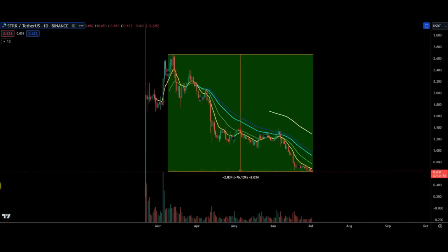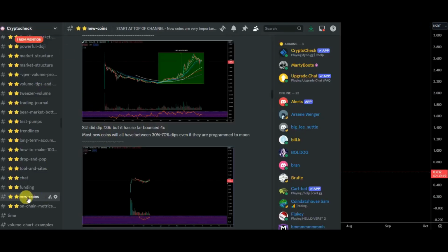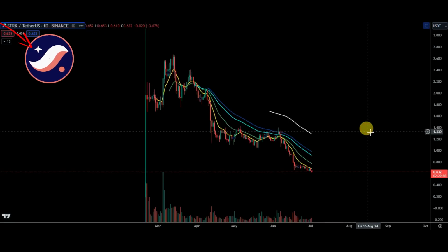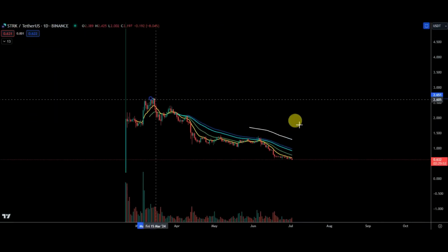If you go to the new coins section in the professional trading, I would come down and check out this channel here and have a look through it. You can see here SUI did dip 73%. Now STRK is down 76%, and then it did turn around. Look at the way it turned around here and bounced. It put in the bottom. It was a long kind of trend line, but that's a daily chart. So I'm not saying it's the exact same or anything, but it's down a similar percentage.